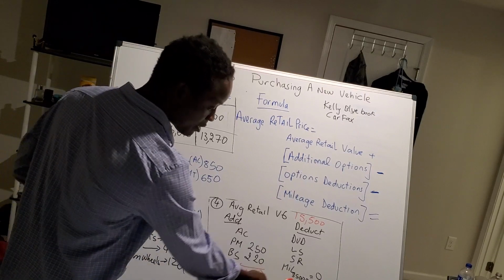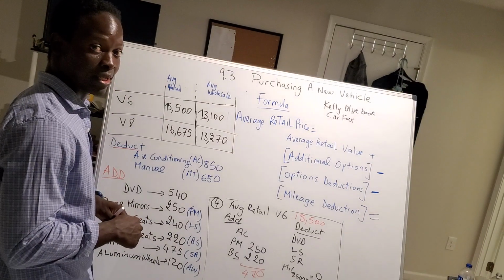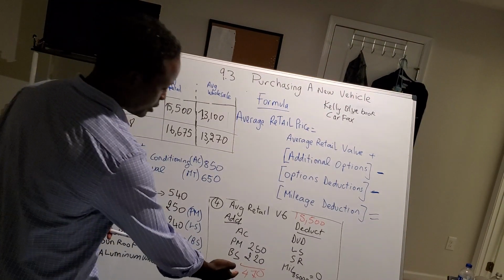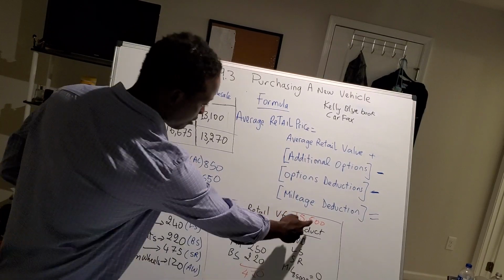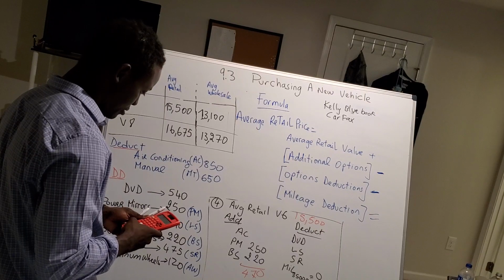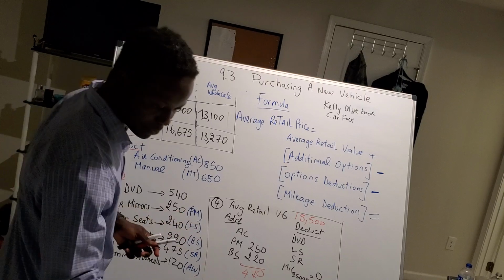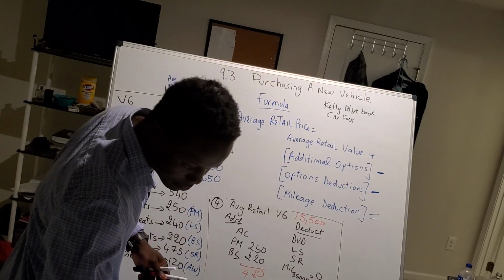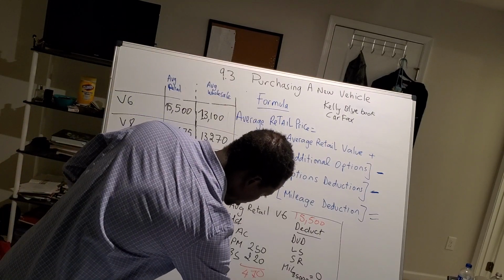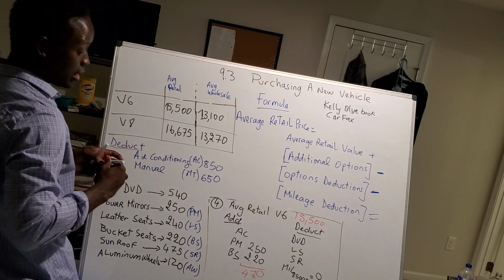The mileage is 35,000. So from the list in the book, at 35,000 you don't have to deduct anything. 35,000 is still considered new. All right, so the only thing we can do is add. So 15,500 plus 470, let's see if we get the same answer. That will give me 15,970. So yes, your answer is 15,970. And this is how you do it.